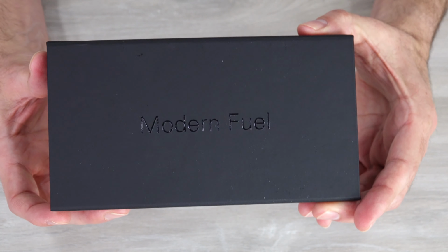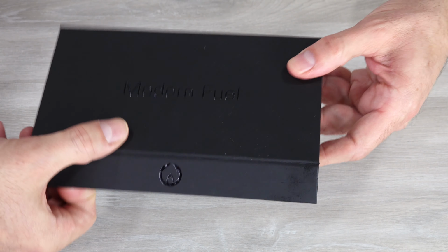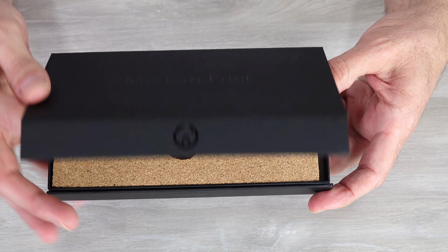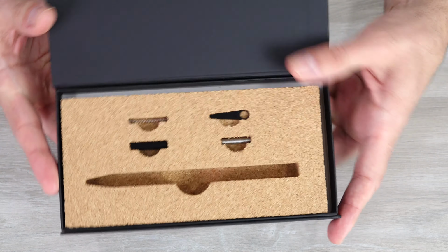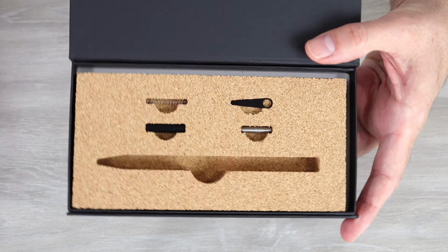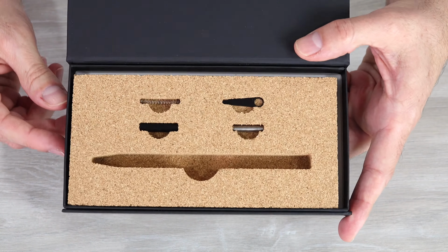It comes in this case right here, this presentation box. When you open it up, Modern Fuel name on the outside there, logo right there. And then on the inside, there's some cork. The pen would obviously come in here. And then there are a couple accessories here that I'll get to in just a little bit.